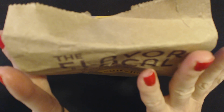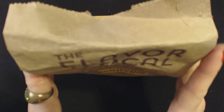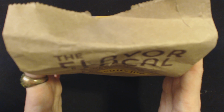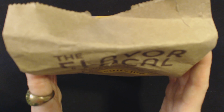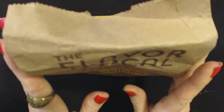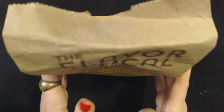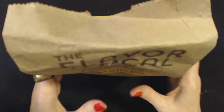Today we have a paper bag, as you can see. Now this bag is from Biscuitville, which is a local restaurant in my area. It's not really a restaurant. I mean, it's sort of fast food. They're only open for breakfast and lunch, but they have fantastic biscuits and other items. This is a bag from Biscuitville.